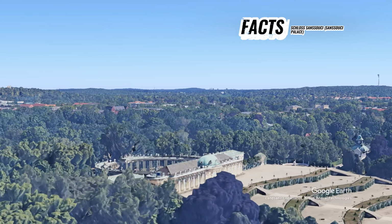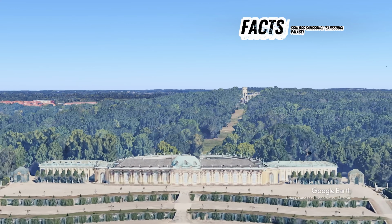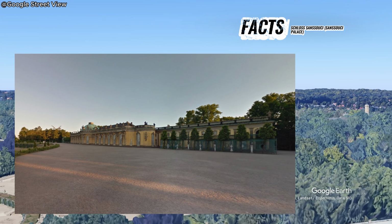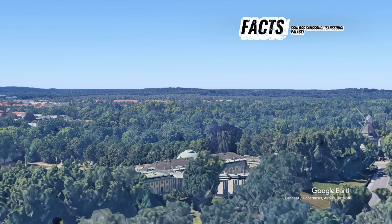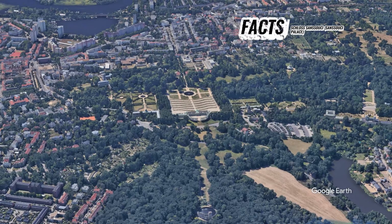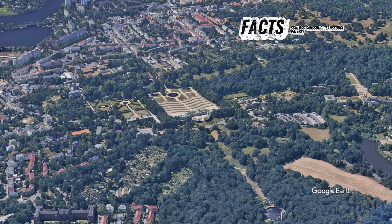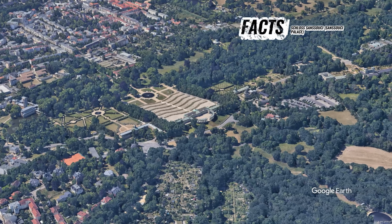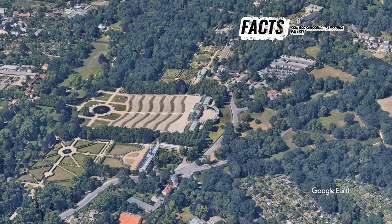Sanssouci Palace, known as Schloss Sanssouci, is a stunning landmark in Potsdam, Germany. Built between 1745 and 1747 as a summer residence for Frederick the Great, King of Prussia, it is often dubbed the Prussian Versailles. The name Sanssouci, which means "without concerns" in French, reflects Frederick's desire for a retreat from the stresses of royal duties. This elegant Rococo palace stands out with its single-story design, central domed hall, and ornate facade adorned with classical columns and intricate carvings.